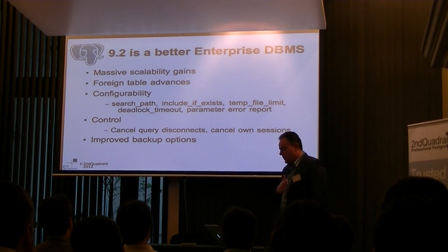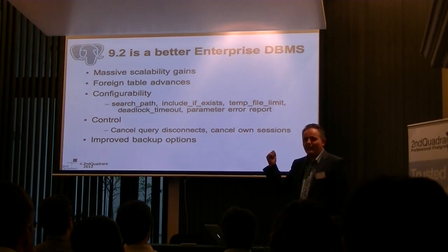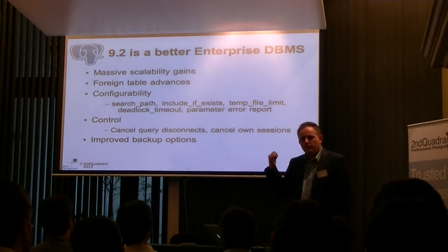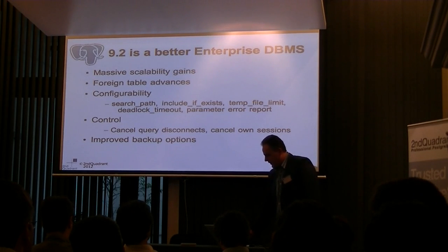So, when you read the release notes, you probably didn't see any of these things, did you? You probably thought, oh yeah, what does that mean? I have no idea what that parameter does. But if you look through the release notes with a different eye, then you can see the value of some of the things we've been working on.